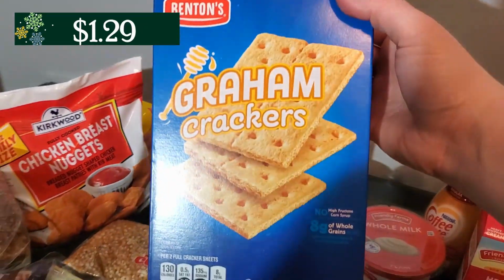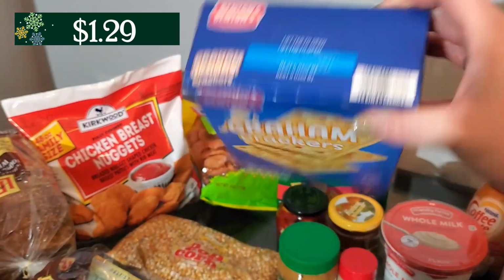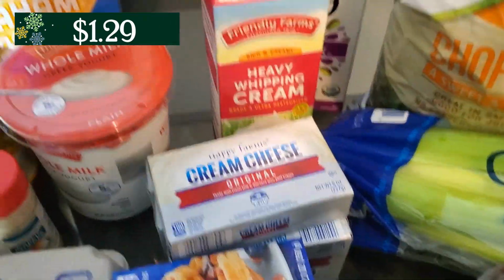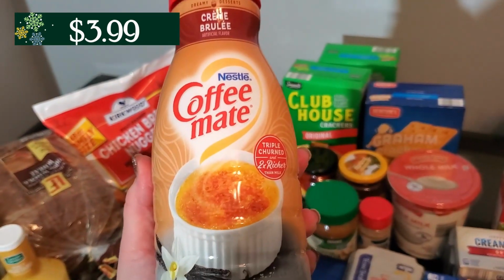And then here we got the graham crackers. These are just regular graham crackers, and these are also for my son to be able to eat as a snack. And then the last thing, I do believe this is the last thing, a coffee creamer.